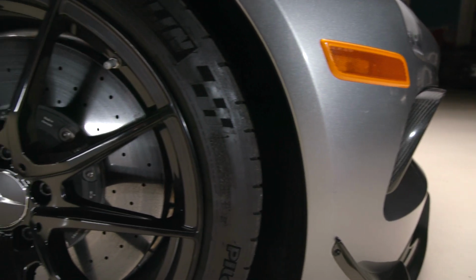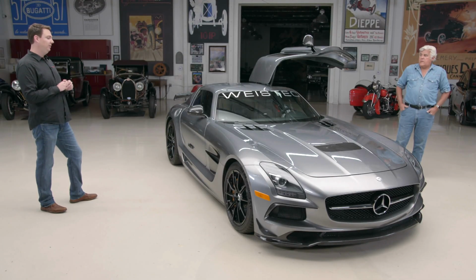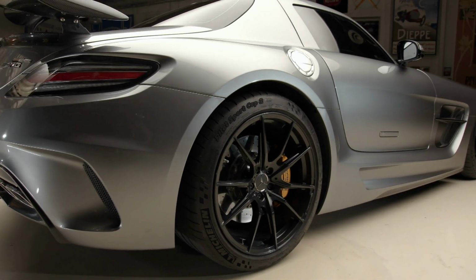Tell us about the brakes. The brakes are stock? These are stock brakes that come in the Black Series. They are carbon ceramic brakes, and this is kind of the beginning of AMG and Mercedes offering the carbon ceramic. So they have some character.